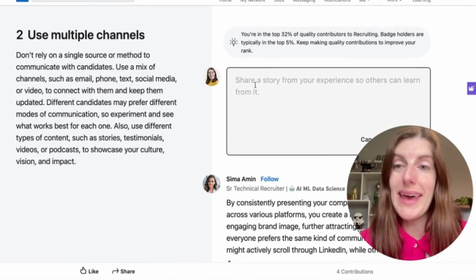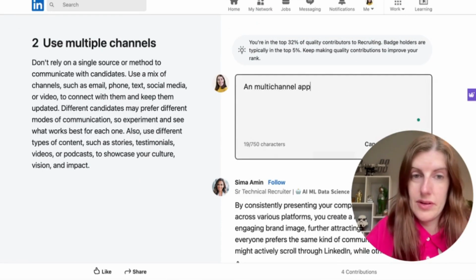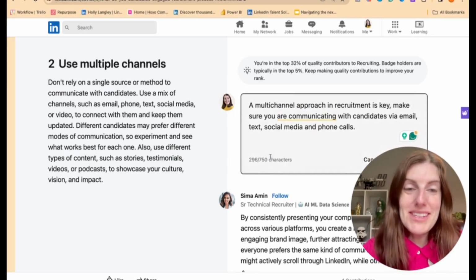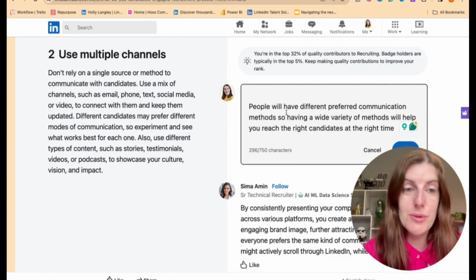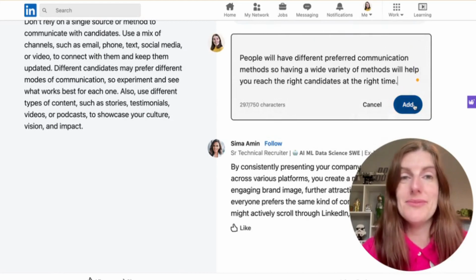I'm actually going to comment here about using multiple channels. Okay, so I've written my comment for that. I've done about 300 characters out of the possible 750. From my understanding, there's no advantage of writing a really short comment or a really long one. Just make sure you're adding your value through your perspective on what you're saying. So if it's going to take 100 characters, great. If you're going to need all 750, that's great too. Just make sure you are adding your perspective and your value throughout it. Once you've finished your comment, just press add.